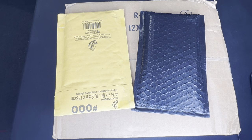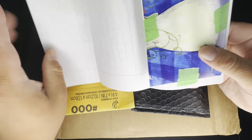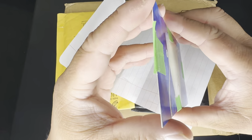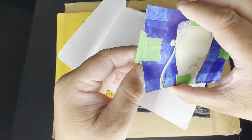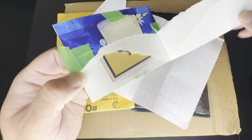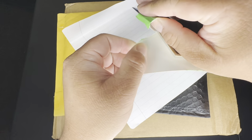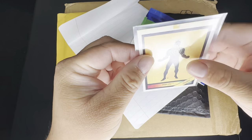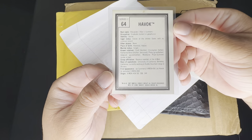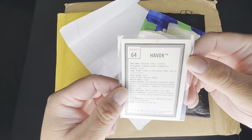It shouldn't be too much. It's probably like one or two cards. And let's see what we got here. I already forgot what I purchased, but this might be from Weiss. Oh, or not. Oh, okay. Ooh, it's got like a tape residue. This is 1987 Marvel Universe Series 1, number 64.